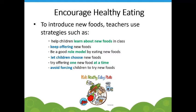And also let children choose new foods. Sometimes they may be actually curious about a new food and they will turn down a food they had before, but they would like to try a new food. Also important to note to offer one new food at a time and avoid forcing children to try new food. Encouraging is yes, promoted, but forcing is not.